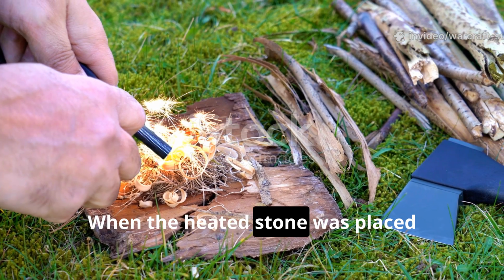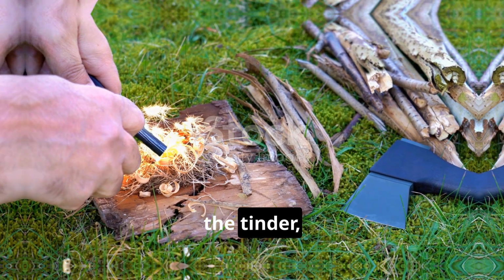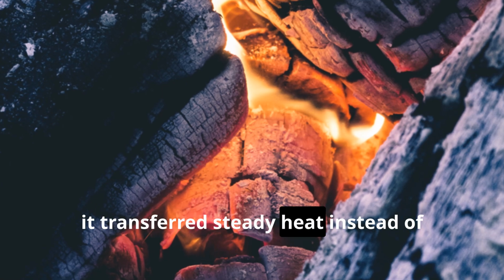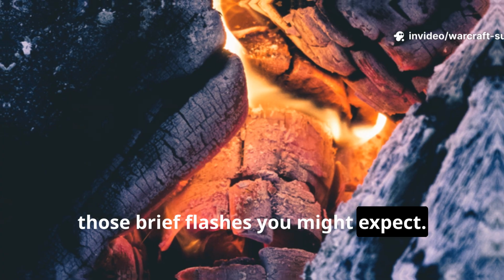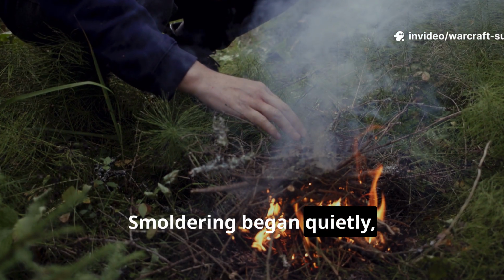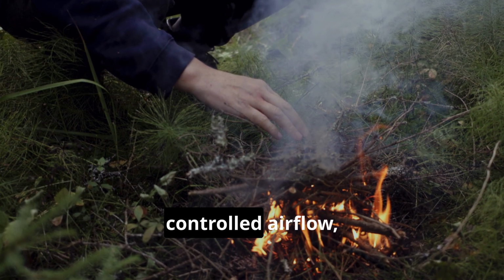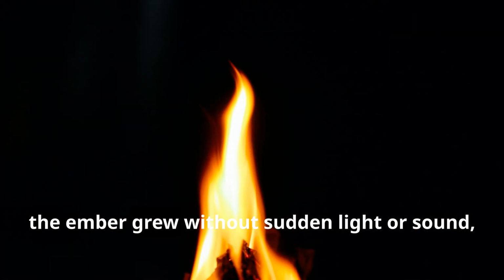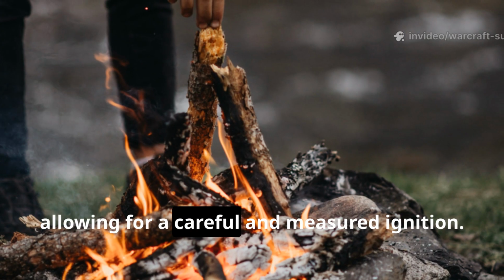When the heated stone was placed directly against or even partially inside the tinder, it transferred steady heat instead of those brief flashes you might expect. Smouldering began quietly, almost unnoticed at first. With slow, controlled airflow, the ember grew without sudden light or sound, allowing for a careful and measured ignition.